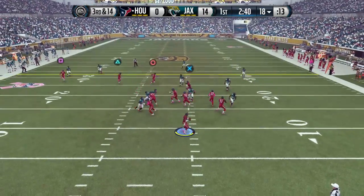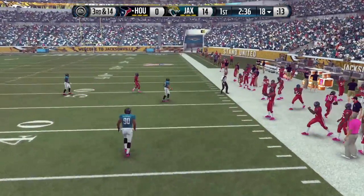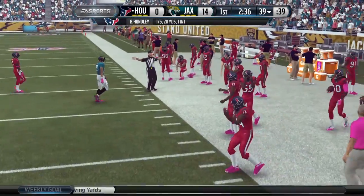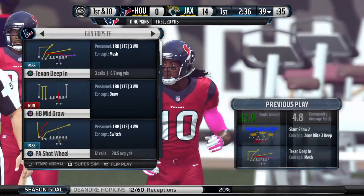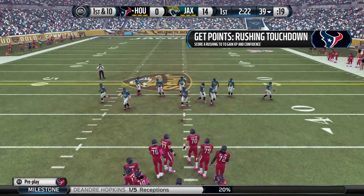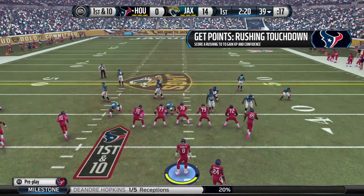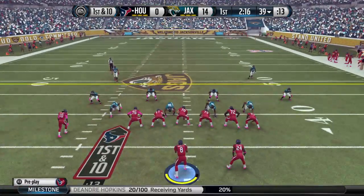Hundley is going to take the snap from the shotgun. Catch made along the sideline. That's his first reception today. My gosh, the wide receivers in the NFL now, it's incredible. It's not that you have one. Every team has 2 and 3, and some have 4. Good job that time by him hauling in that pass.